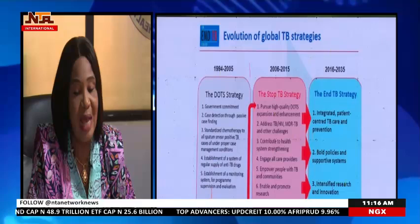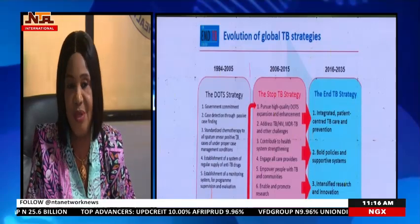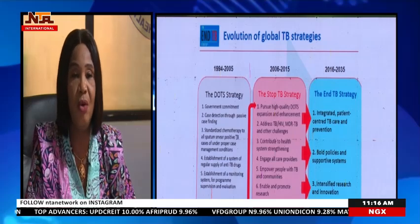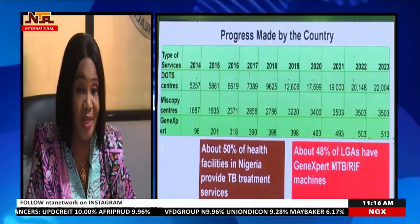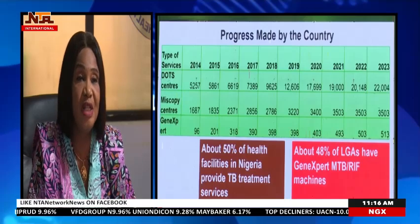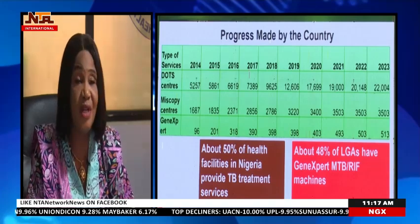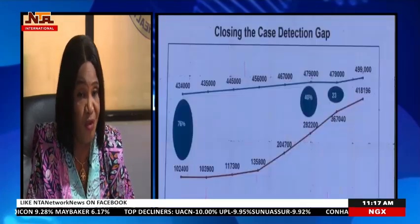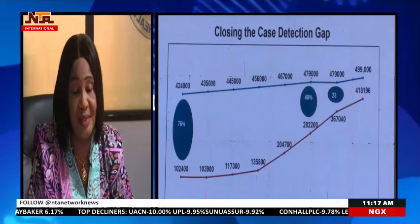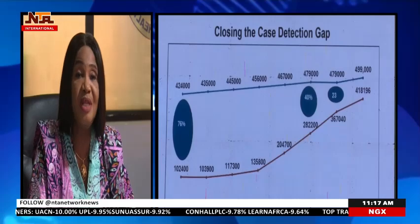So for the challenges, well, as at today, we only have 66% of the local governments having the GeneXpert machine. It means there's still a gap, you understand. You don't have the GeneXpert machine in all the local governments. In the country today, we have about 513 GeneXpert machines, giving a gap of 216. So there is need for GeneXpert machines to be everywhere.